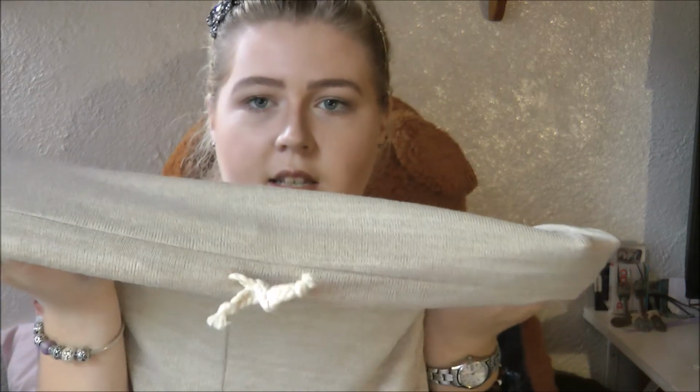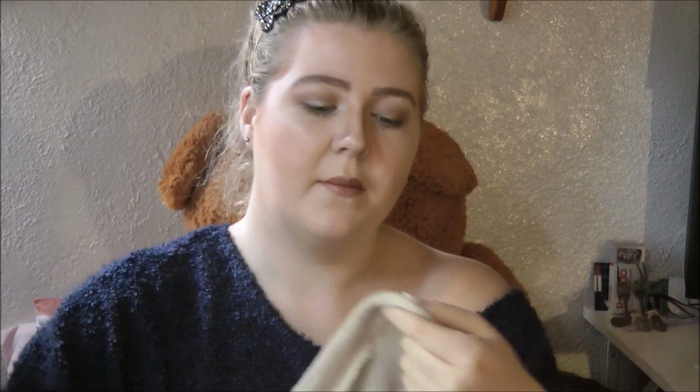And then around the hem it has like this little tie, so you can make it tight and make it poof out, or you can just make it loose and just wear it slouchy and comfortable. And then it has the little Roxy tag there at the back, and it also says Roxy there on the front.